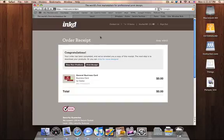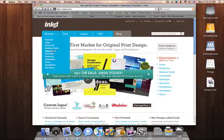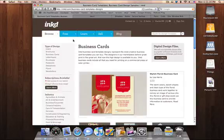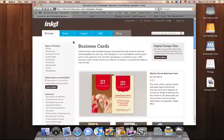The first one is Inked. This is a site where I just ordered something, as you can see, for $0. It's a site where you can exchange iWork, Microsoft, and Photoshop templates and things. Let me show you some business cards to look at. You can exchange these business cards, and I just got one for free. You can buy and sell them. I'm personally going to be selling them, hopefully.